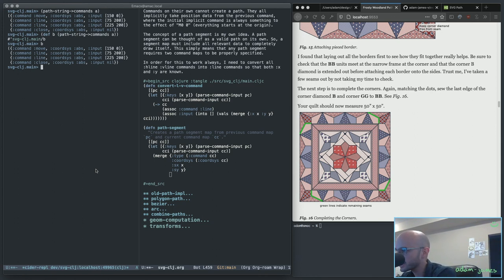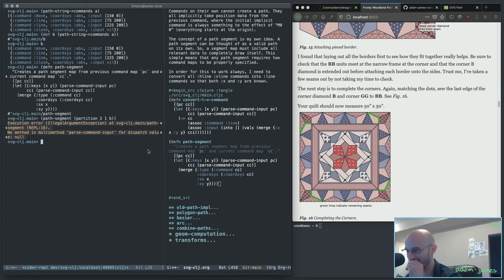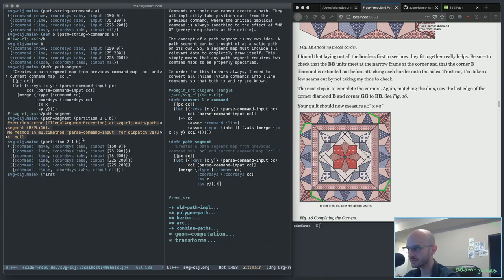Okay, path segment takes the previous command and the current command, and then it does this merge. Let's see what that looks like. I don't remember. So if I map path segment over partition two of sequence B, it didn't work. Okay, if I partition 2 B, okay, good. If I take the first from this partition, I get a pair of commands. This first pair is a move command, and the second is a line command. Okay, so what is wrong with that? Now, if I run path segment on just this partition, oh, that worked. Okay, so something went wrong somewhere else.